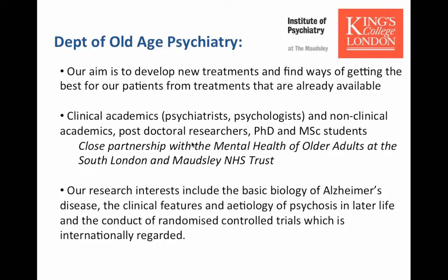And the teaching for our MSc really is a close partnership, because a lot of our teachers come from our local NHS trust and teach and deliver learning in their own area of expertise. Another area of our research program in the department is the basic biology of Alzheimer's disease, trying to understand the clinical features, the etiology of psychosis, and we also conduct a number of randomised controlled clinical trials which are internationally regarded.